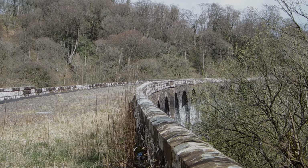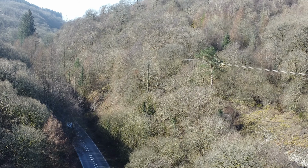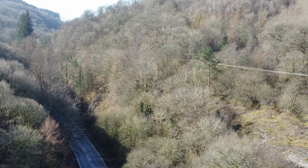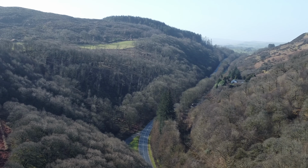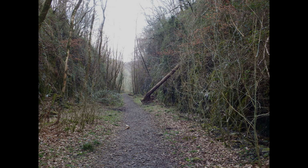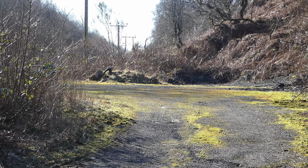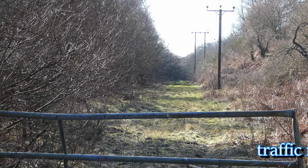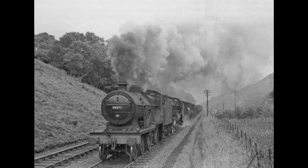Access to the viaduct today is securely barred. Beyond the viaduct was the climb at 1 in 73 for a mile or more through the long wood at the northern edge of Mabie Forest, a fire hazard in dry summers. Parts of the track bed are walkable today, although some stretches are completely overgrown. Clearly, this was a challenging stretch for steam locomotives.